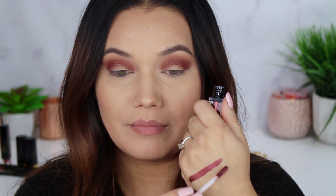So next we're going to use some liquid eyeshadow. These are actually new from Ish. This exact shade is Mystic Maroon. It is beautiful. They have a ton of colors. Mystic Maroon is just my favorite. You can see here, it's gorgeous. It's metallic, it's maroon, it's everything I love.